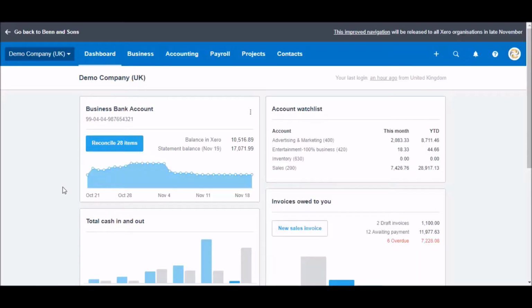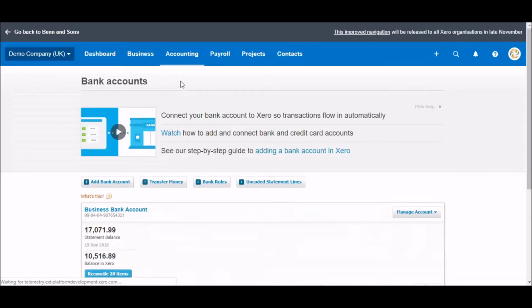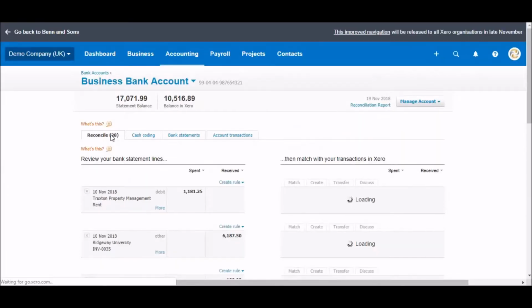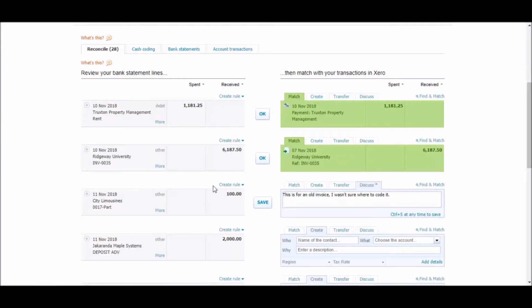If we just take a look at the banking feature within Xero, you can either access it through the dashboard or by going into accounting and bank accounts. Where you see this reconcile 28 items, it'll take you straight into the bank feed. On the left is what's being brought in from your bank account. So if you were to log on to your online banking, this is if you have a bank feed set up. If you were to log into your online banking, you'd see the date, a description, and then the money going in or out. Over on the right hand side is what's within Xero. So somebody explained to me it's like playing a game of Snap. You're trying to match these cards up.